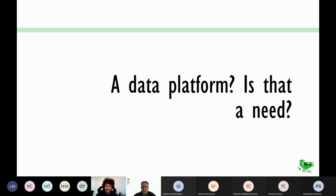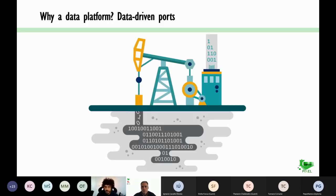So we tend to offer technological solutions for all the problems that we find. And this is something that could be a mistake, because technology is not the answer to everything. This is clear. So let me go a bit further on this. And yes, obviously, my answer will be yes, a data platform is a need in ports.